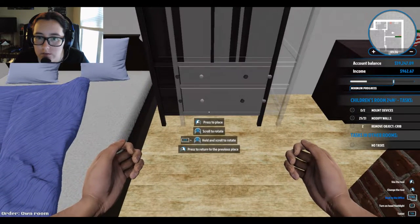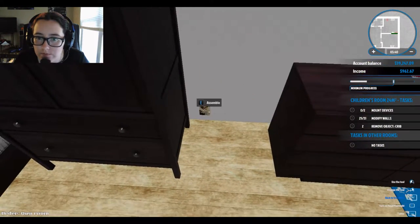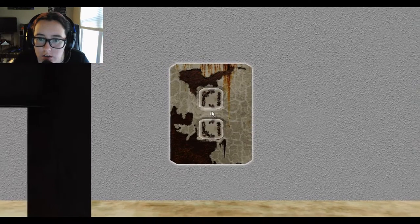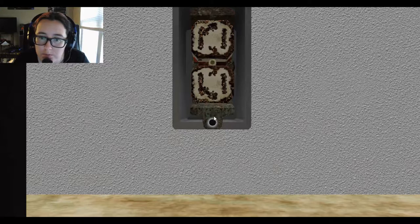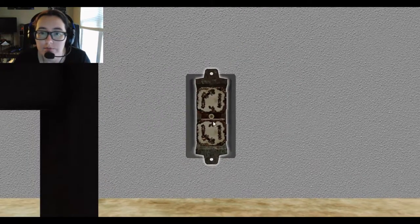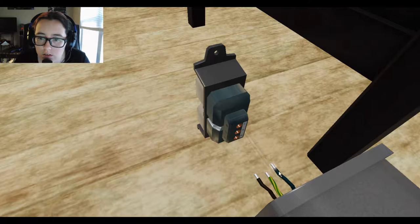Come on. That's a lot to do. You realize this is gonna be behind the wall, right? Whatever. Not my problem. It's yours. What in the world have you done to this light socket, though? Come on.